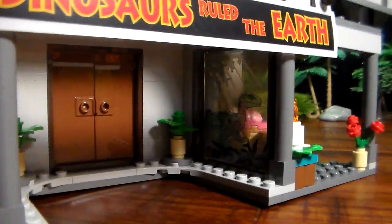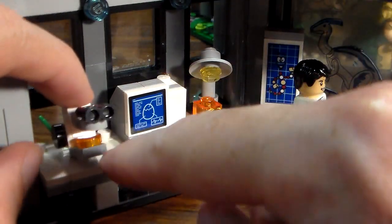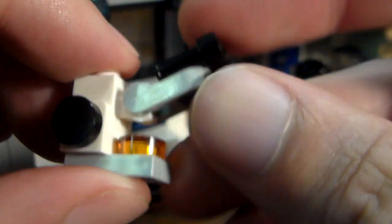A nice little touch. Come on over to the lab side now. We have a little magnifying glass device here that looks like it's taking a look at some amber. You can rotate up and down here on this piece. There's a little joint there. Sits here on the desk.